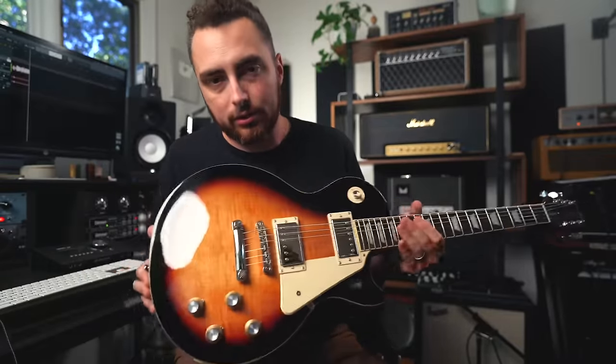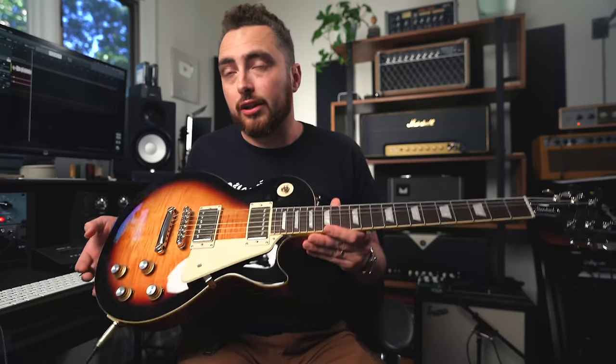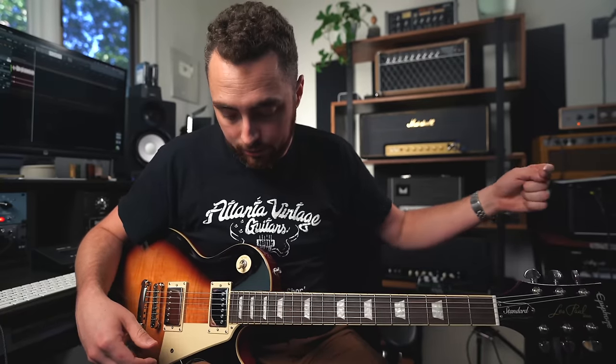Because this is an import guitar, you're not getting a nitrocellulose finish. You're getting what they're just calling a gloss finish, which is polyurethane, which is not my favorite thing. But other than that, this guitar really punches way above its weight class, and I think you'll see once I start playing the other Les Pauls. This thing does everything you want a Les Paul to be.